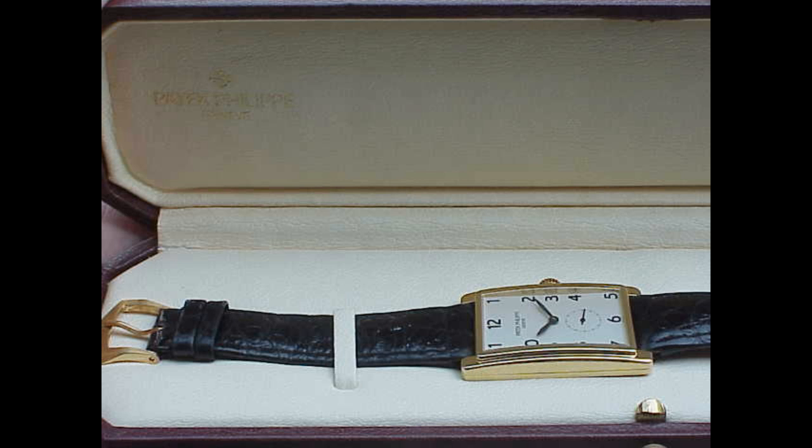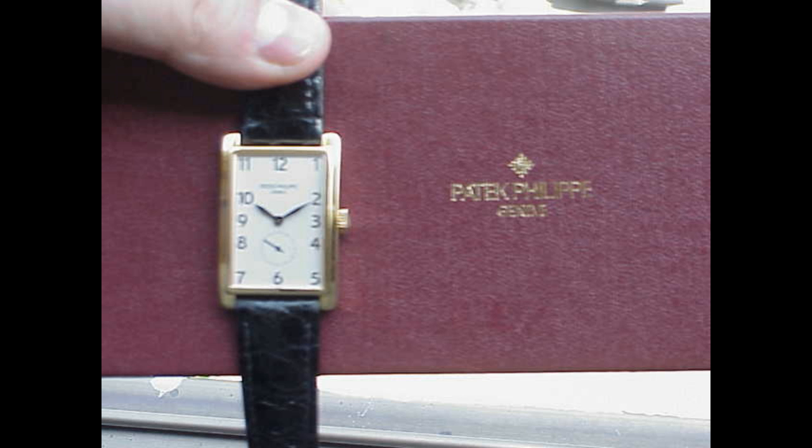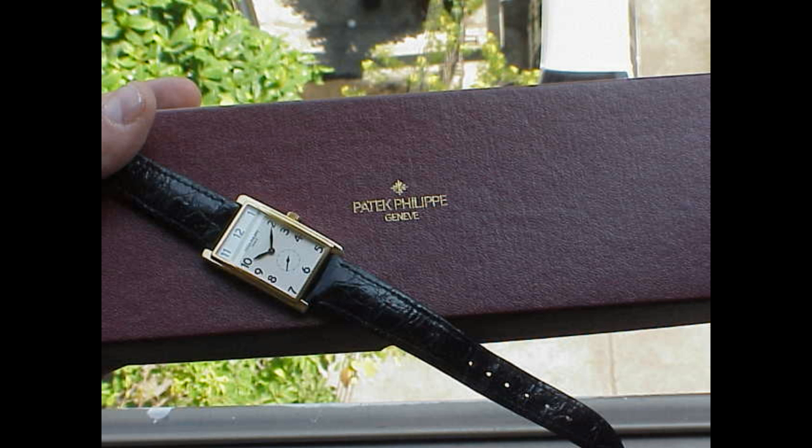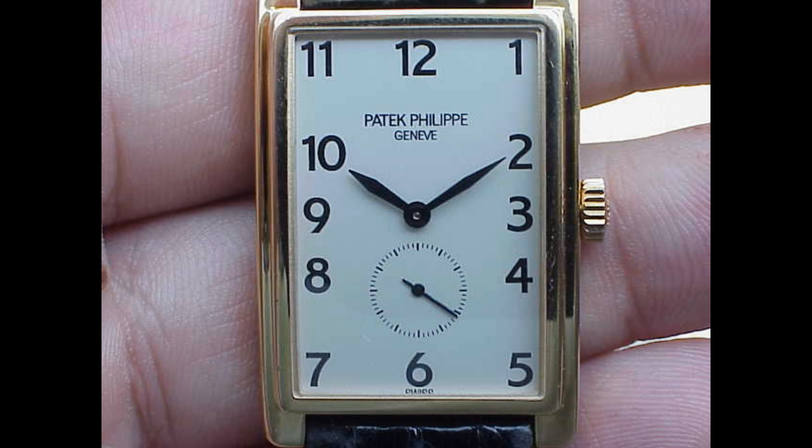Today I'd like to talk about the Patek Philippe 5009, and this is a piece which doesn't get much coverage in the Patek forums or around the internet, but it's a piece that I remember seeing about 8 or 9 years ago, and it's a piece that I instantly fell in love with. The Patek 5009, it's very much a piece.